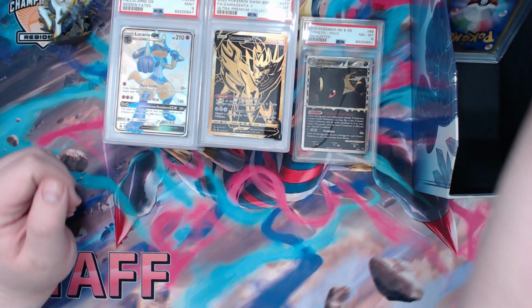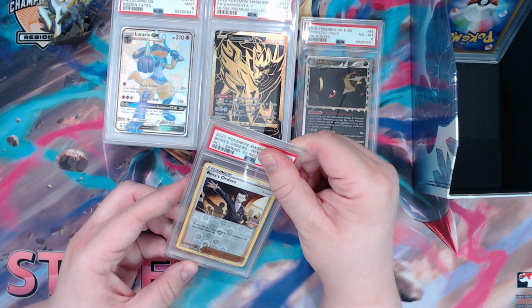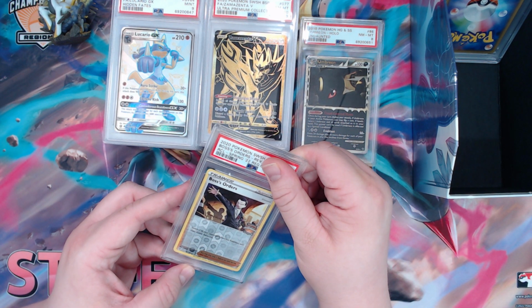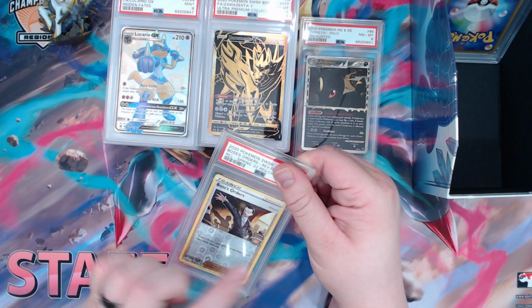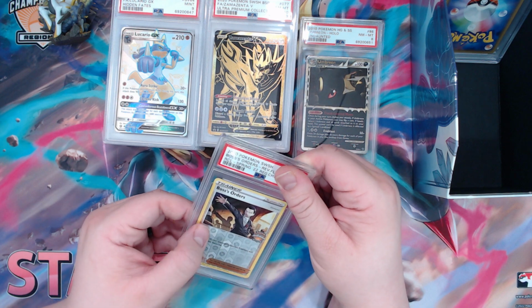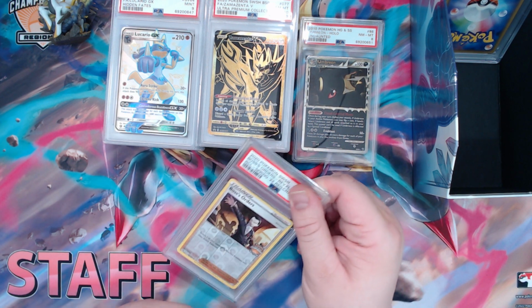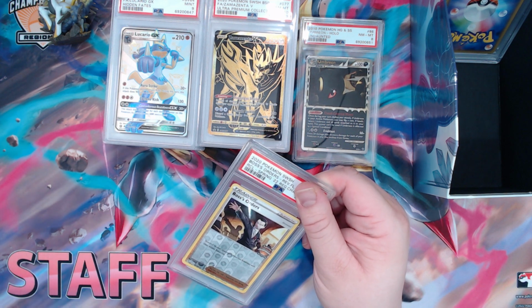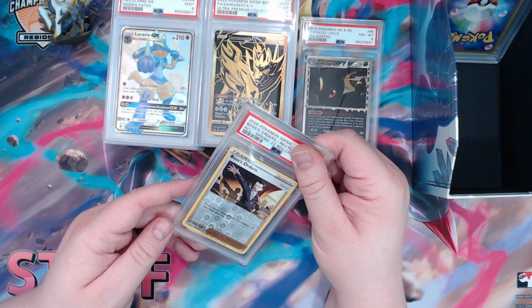All right, next card. English Pokemon. Ooh, Boss's Orders. This one was kind of just, let's throw it in there. Might as well. It's not the staff promo. Forrest got the staff promo. My staff promo is still up there. So this is just the regular Boss. We thought, might as well throw it in there just to see what it is.